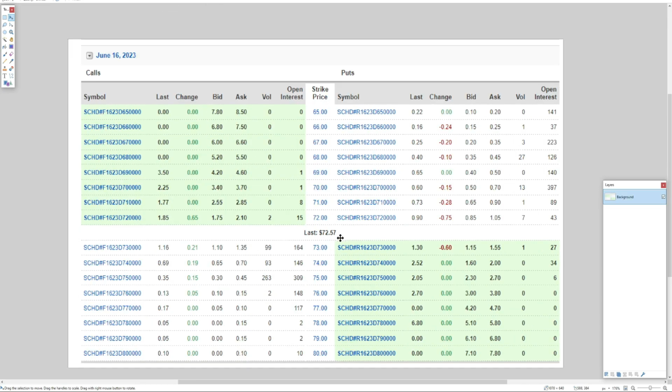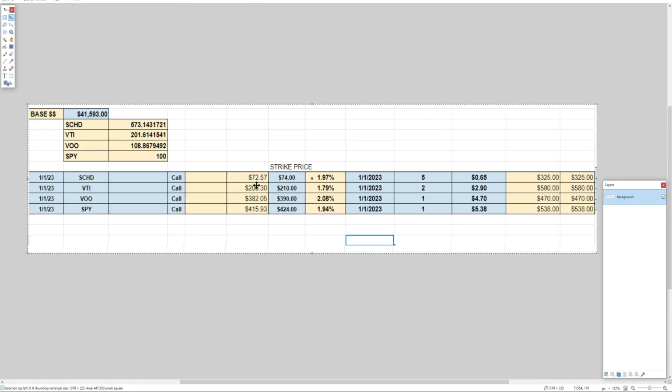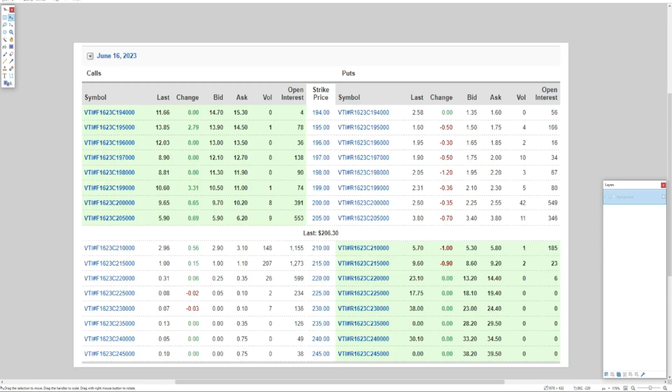So SCHD is priced at $72.57, and a $74 strike price would have an upside risk over the next month and a half of 1.97%, just for this example. VTI priced at $206.30 with a strike price of $210 would have a 1.79% risk right there.